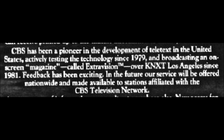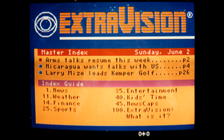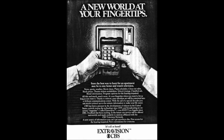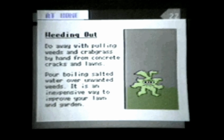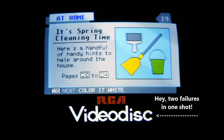CBS's Extravision dated as far back as 1979, but didn't go into practice until 1981, and even then only in reduced form and only on Los Angeles affiliate KNXT, now KCBS. The first full crack at it came in 1983, but only on Charlotte, North Carolina affiliate WBTV. The service went national in 84 and was abandoned in 86. NBC's Teletext, simply named NBC Teletext, launched in 1983 with a showing at the Las Vegas Consumer Electronics Show and appeared on NBC affiliates the same year, and disappeared in 84.